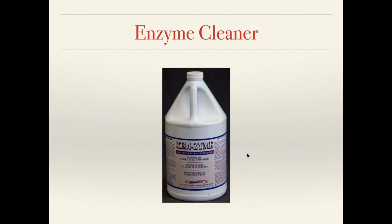Chemzyme is an enzyme that breaks down proteins. If you have somebody who wets the bed, growing up, when my kids wet the bed as we were potty training them, I would take the Chemzyme, pour it over the place where they had wet the bed, flip the mattress over, and put them back to sleep. It breaks down the odor, breaks down the uric acid, and it is just a wonderful, wonderful item.